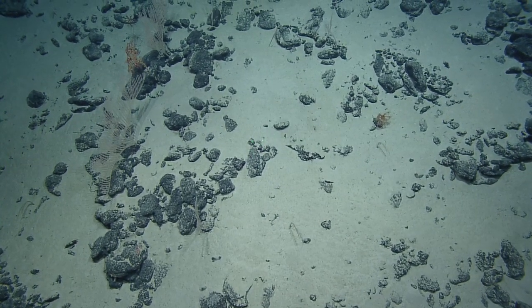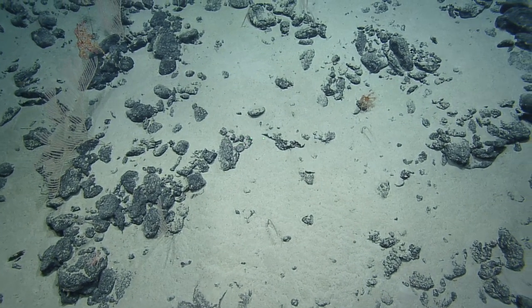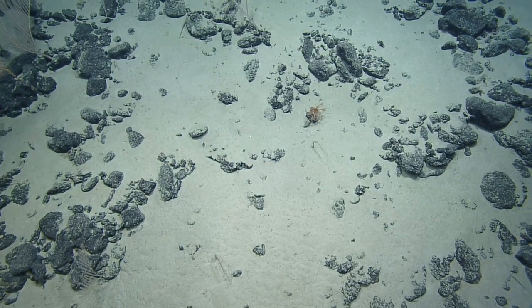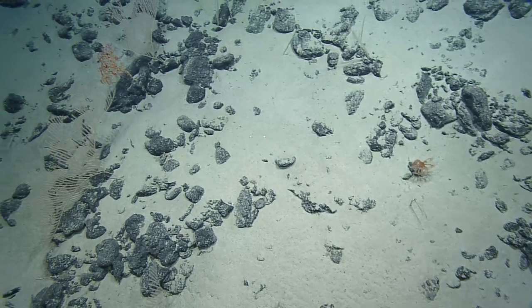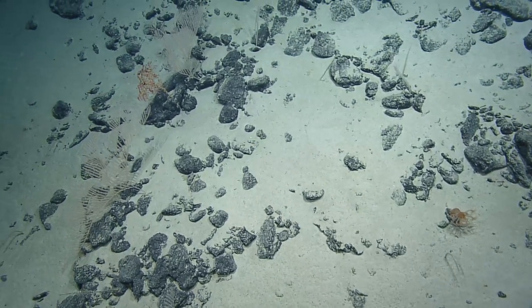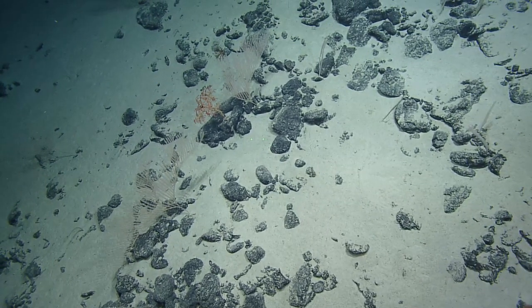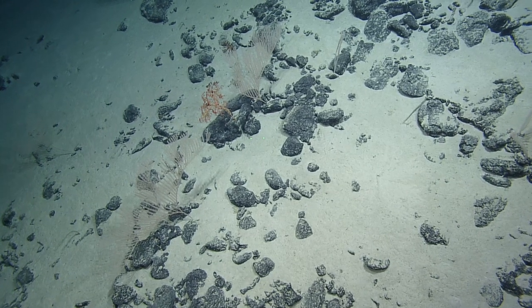That looks like another Anthomastis, yeah. And probably our first Paragorgia on the left. On the far left? Yes, between the two fans, between the two primnoid fans. Here? Mm-hmm. Or it can be something else, but definitely a first observation on this dive.